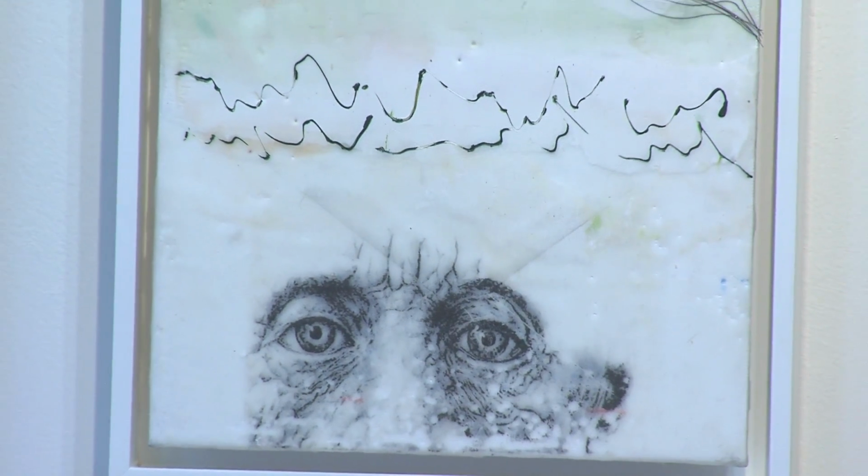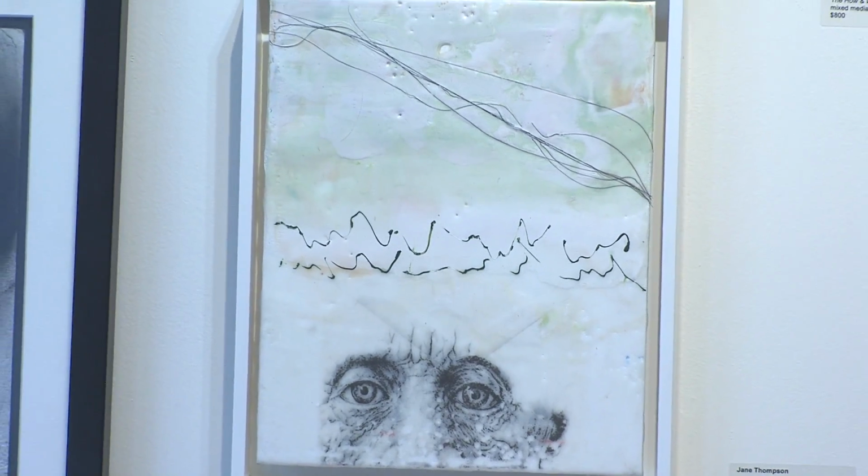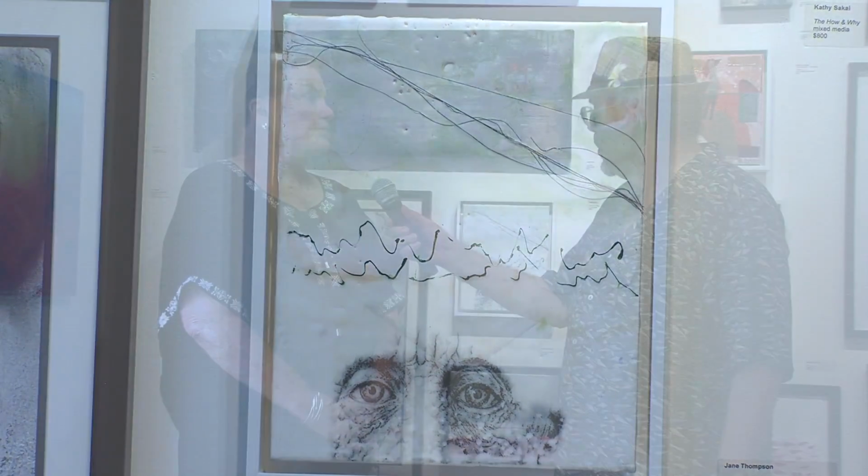Well, you have 2 pieces here, and to me they're very unusual because they're encaustic, and I know nothing about encaustic. Maybe you could explain. Sure. These 2 I did in class, actually. Our teacher was Jeff Julin from Salt Lake City. He was a visiting teacher, and I'd never done encaustic before. And what it is is just wax and a heat gun and applying things. So these were works that I did just to learn more about it, and I liked them.